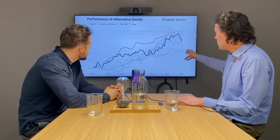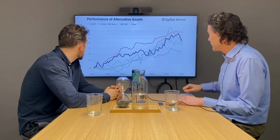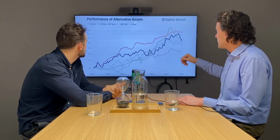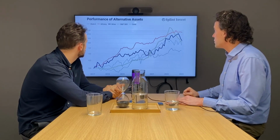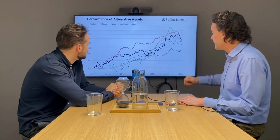Maybe start with the dotted line. We see black is gold, the development of the gold price since 2017 up to 2023. And the blue dotted one is the S&P 500. Then we have the blue line, which represents wine from acres.com, and whiskey, that's from the Rare Whiskey 101 Apex 1000 index, and watches from Watch Charts, the price development of that index.